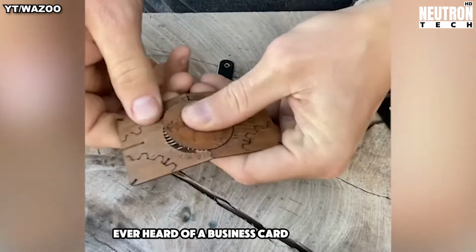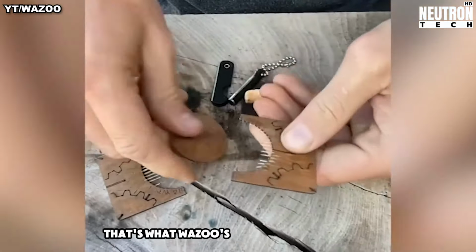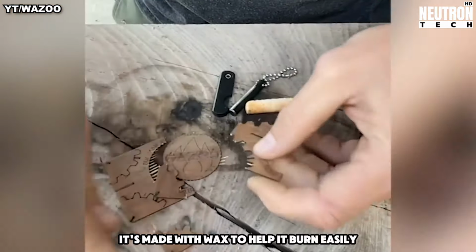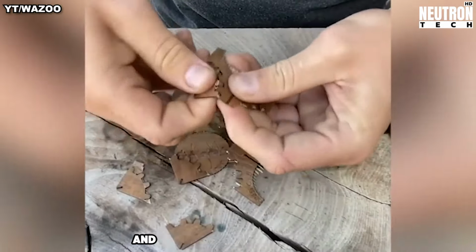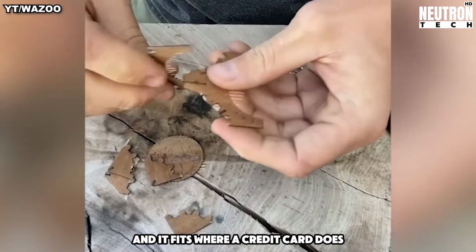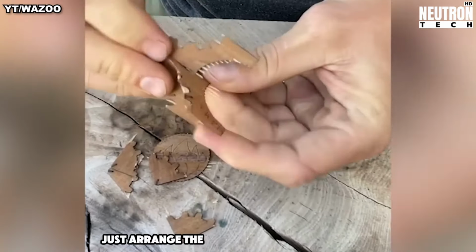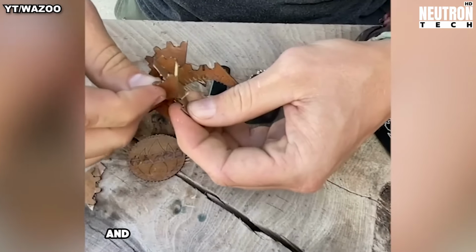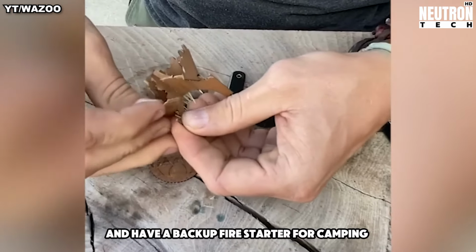Ever heard of a business card that starts fires? That's what Wazoo's burnable business card does. It's made with wax to help it burn easily. You can break it into 7 pieces, and it fits where a credit card does. When you're ready to use it, just arrange the pieces to make a fire starter. It's a fun way to share your info and have a backup fire starter for camping trips.